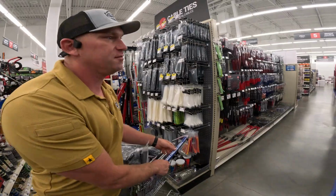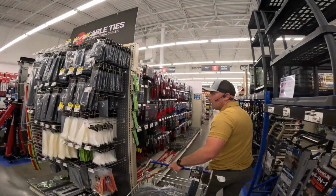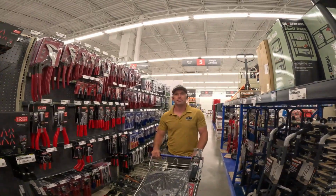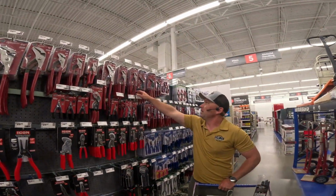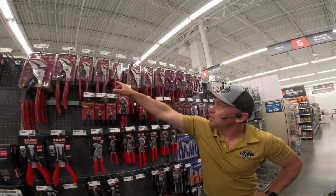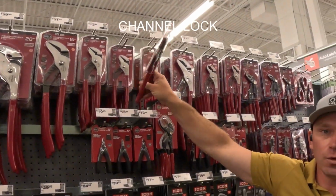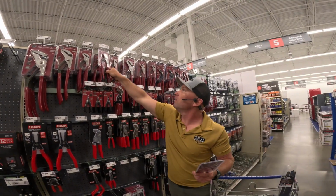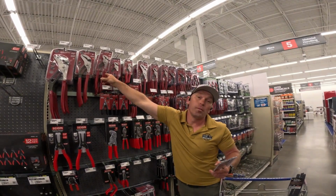You gotta have your expensive Milwaukee tools, but on certain things, it just doesn't matter. You can get away with these and it works just fine. For example, I need some channel locks, and these for 10 bucks, the Doyles, hold up just as good as a channel lock. I mean, you can't go wrong with them. So we're buying some today.